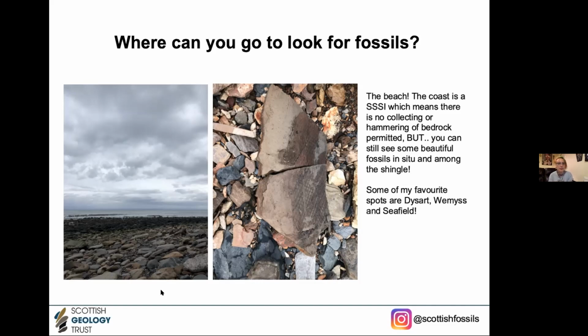Obviously, on the health and safety side, if you are going to go to the beach to look for fossils, please make sure you check tide times and everything before you go, and don't stand underneath any cliffs or spoil heaps. But there are some really good places to go that I would suggest are quite accessible, and a good place to go if you've got a family and you just want to have a look and explore.